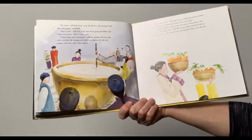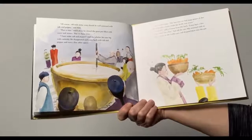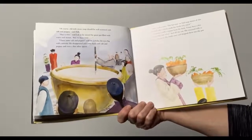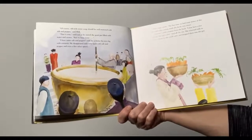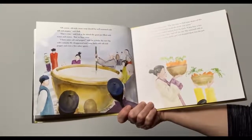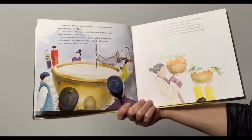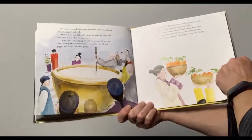Of course, old-style stone soup should be well seasoned with salt and pepper, said Hawk. That is true, said Locke, as he stirred the giant pot filled with water and stones. But we have none. I have some salt and pepper, said the scholar, his eyes big with curiosity. He disappeared and came back with salt and pepper and even a few other spices. Sue took a taste. The last time we had soup stones of this size and color, carrots made the broth very sweet. Carrots, said a woman from the back. I may have a few carrots, but just a few. And off she ran. She returned with as many carrots as she could carry and dropped them into the pot.